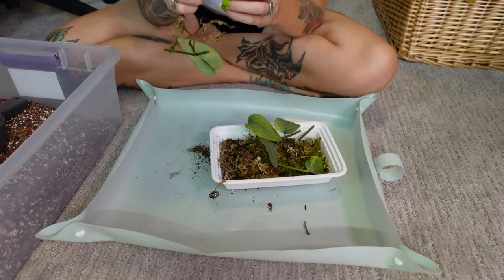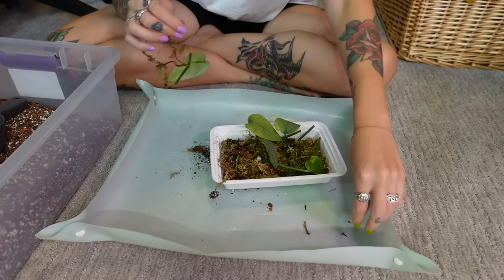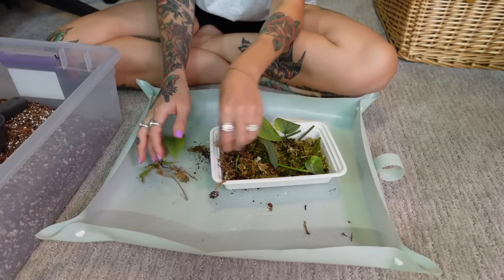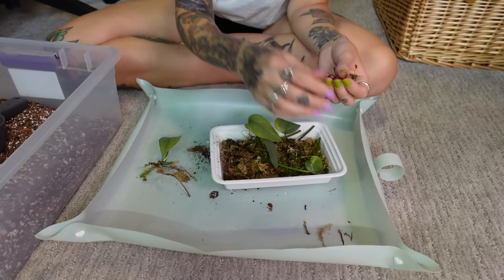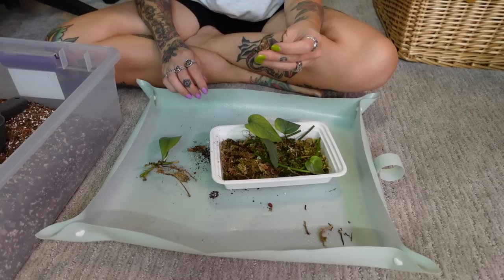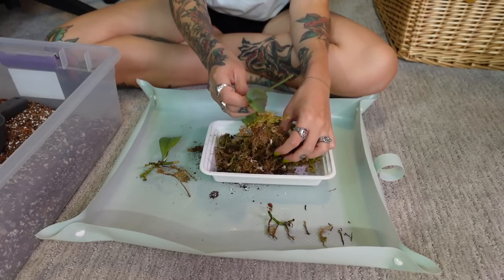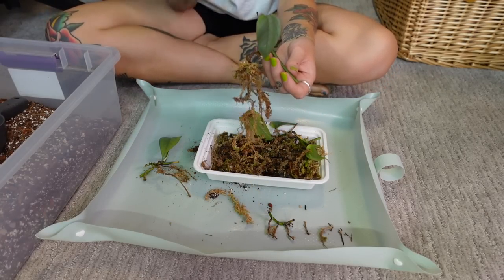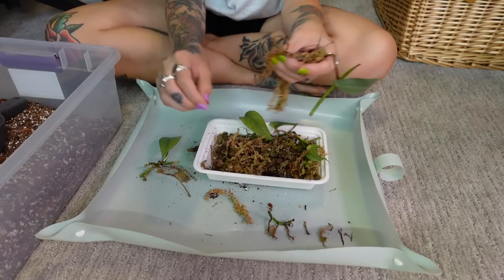These ones have some black tips. I'm just gonna take those off. That's because I let this sphagnum moss get way too dry once. The rest of the roots look good, just the very tips. This one can stay in until it grows a leaf. There. Oh wow, oh my goodness. Okay, this one is very rooted. Not too bad looking either.